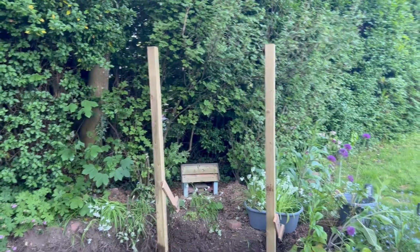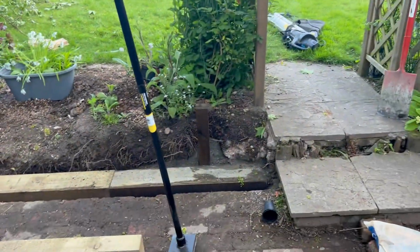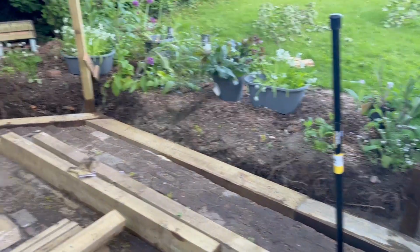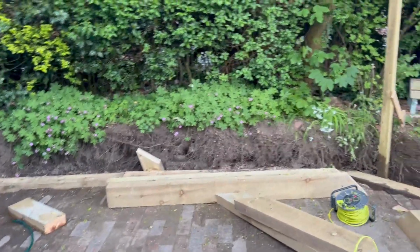I can't see any reason why I won't get all of the sleepers done tomorrow. Those posts will set in overnight. That post there will set in overnight, and then I can just screw them together, screw them down on each other, and it's done, right? And then we'll start building the pad for the thing that I actually want to do, which is the pub.